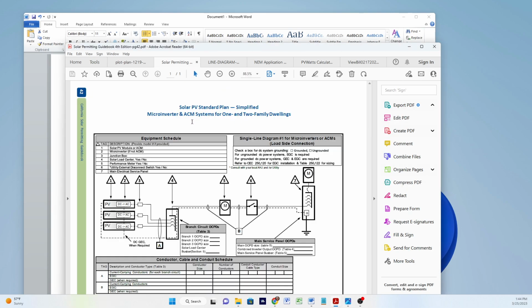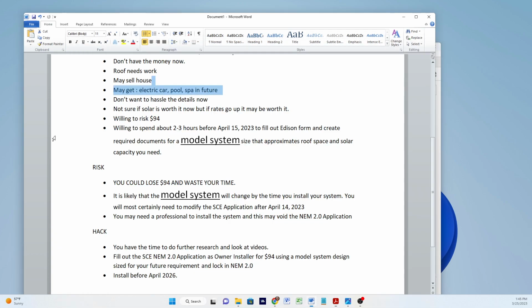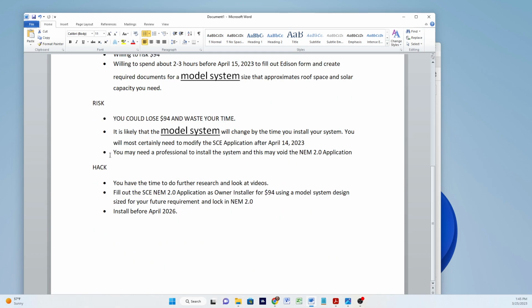There are blank forms in the solar permitting guide where you can get this model system information, and be able to fill it out. I've also shown you how to do a plot plan, which you may need to do, and update your system with that. But the risk is, of course, that you're filling out this application with your model system, and you're not a professional, so you're the home installer.